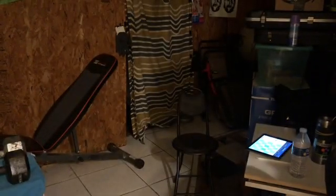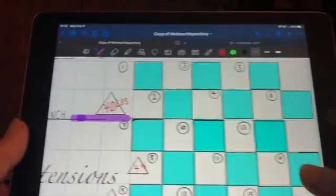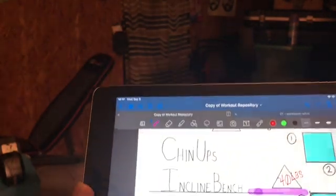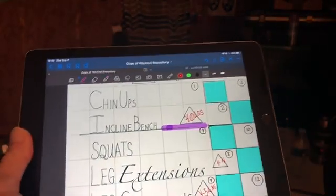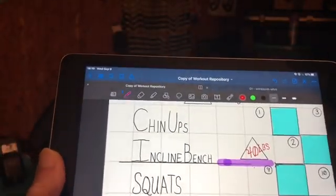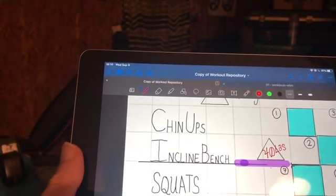Okay, so let's go through what's going to happen. This is the full body workout, which means I use the infinite notebook. All right, so let's see here. I'm going to go through basically three sets of everything except for I'm only going to do one set on the inverted sit-ups. So the first cycle is chin-ups, incline bench.